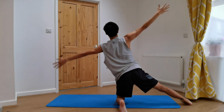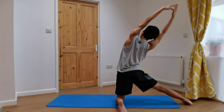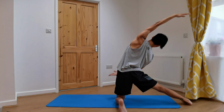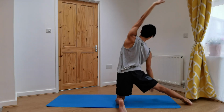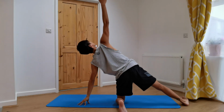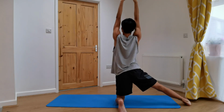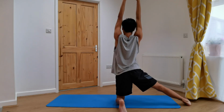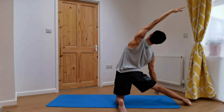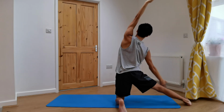Popping back up, inhale, reaching up. Exhale, leaning over towards the right, feeling the stretch on the left, then swimming the right hand underneath and through. Inhale up. Exhale, coming back down. 1 more time, popping up, inhale, gate pose, reaching up, lengthening both sides of the waist before leaning over towards the right, swimming the right hand underneath and down, stretching along the left. Inhale up.